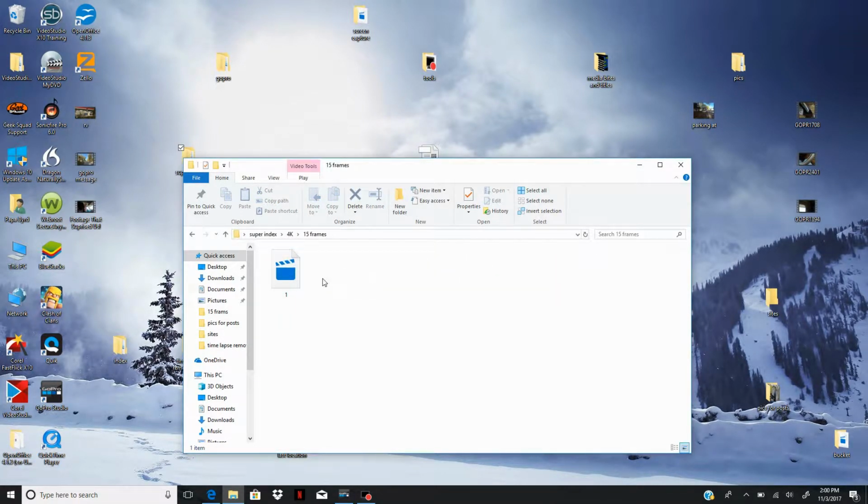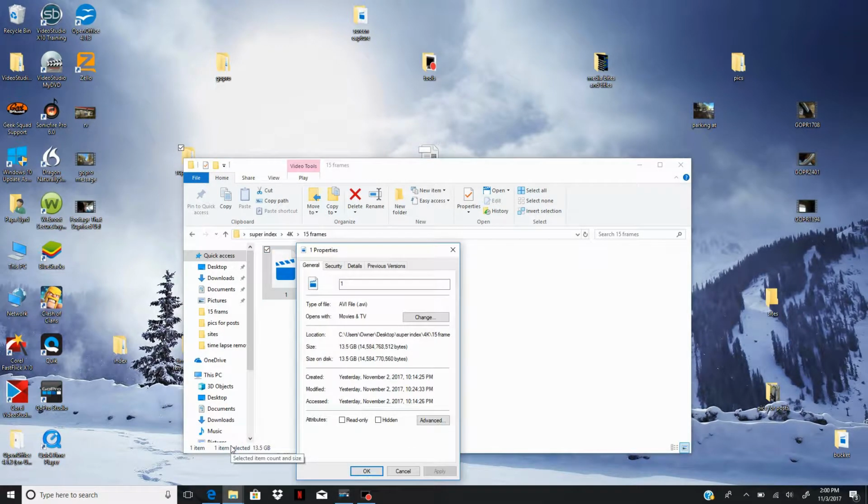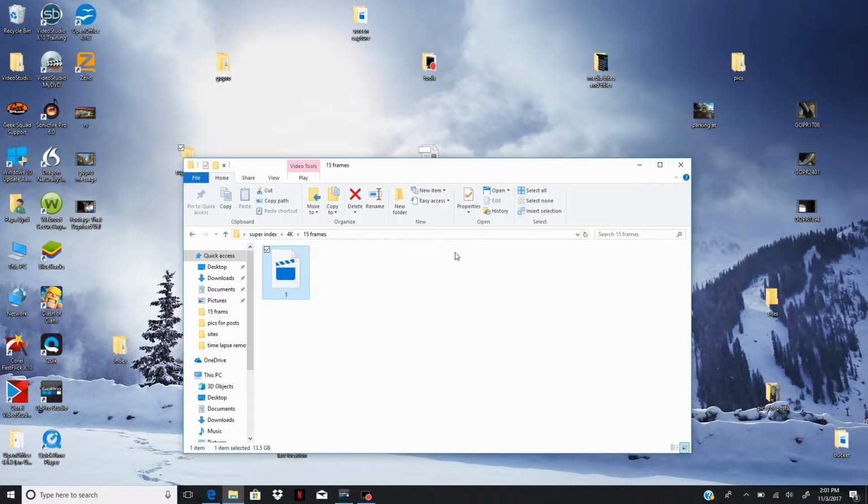This is such an odd file. Look at the properties of this one. It should tell you 13.5 gigs. The 15 frame per second is just under 5 minutes, so it's 5 minutes of video at 13 gigs. That's absolutely insane.